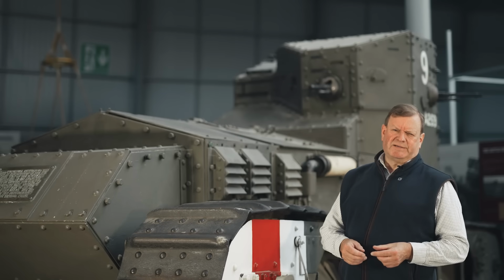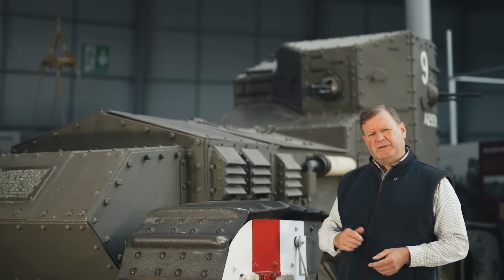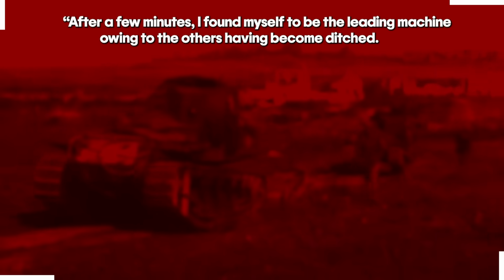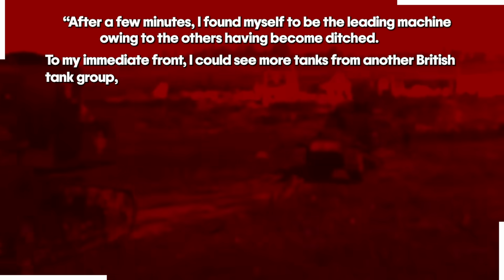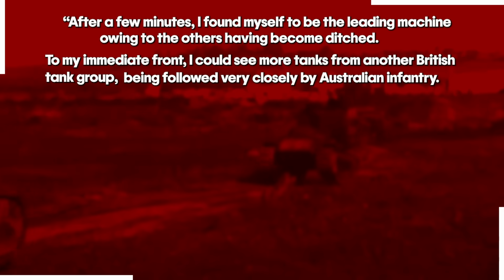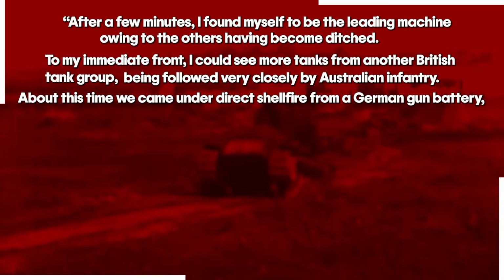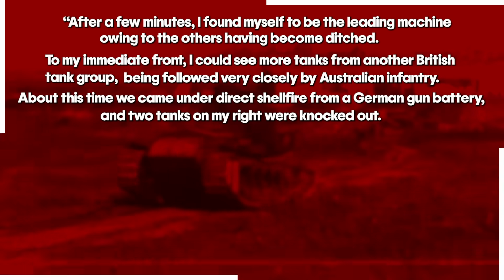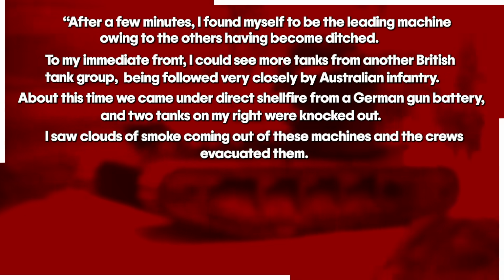Lieutenant Arnold's account survives, as does that of gunner Ribbons. Lieutenant Arnold takes up the story. After a few minutes, I found myself to be the leading machine, owing to the others having become ditched. To my immediate front, I could see more tanks from another British tank group being followed very closely by Australian infantry. About this time, we came under direct shell fire from a German gun battery, and 2 tanks on my right were knocked out. I saw clouds of smoke coming out of these machines, and the crews evacuated them.